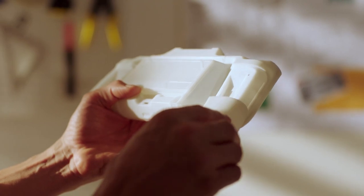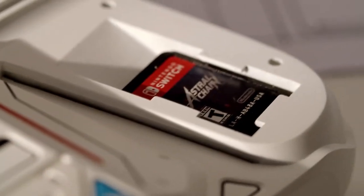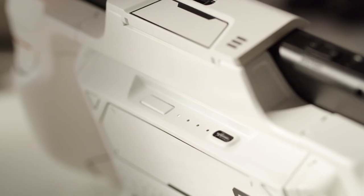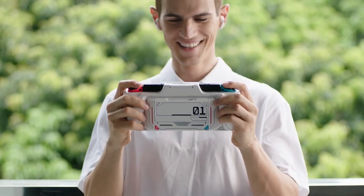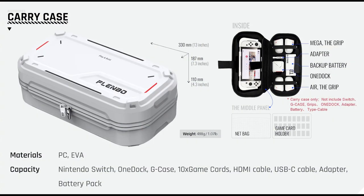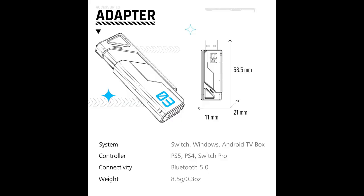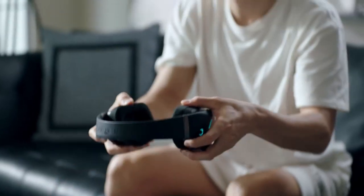You may switch out the grips for a better feel, and add more SD card slots for more storage, or even get a bigger battery to last the entire day. However, there's more. Mostly because this bad boy also includes a durable carrying case, extra ports, a controller adapter, and Bluetooth 5.0 capabilities.